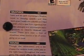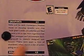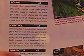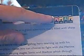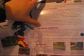I believe all of these scores are out of 5. So it has a 4.5 graphics, 4.0 sound, 3.5 controls, and 4.0 fun. And then there's just information in here about the video game. If I can move my camera in the right direction here. I'm not sure how well that's showing up, but this is the basic reviewer score. It has the rating, the numbers that I just read for you on the facing page. And it's all very nice information about Sonic Adventure 2.